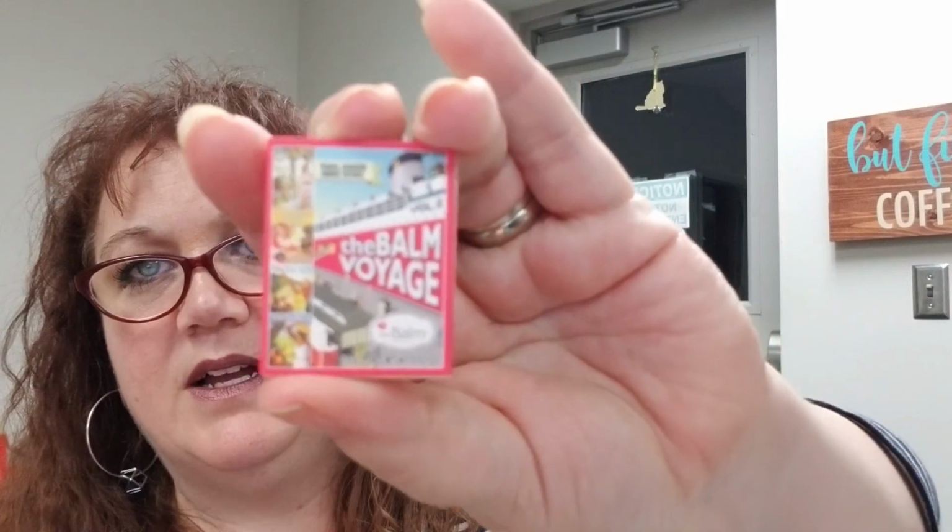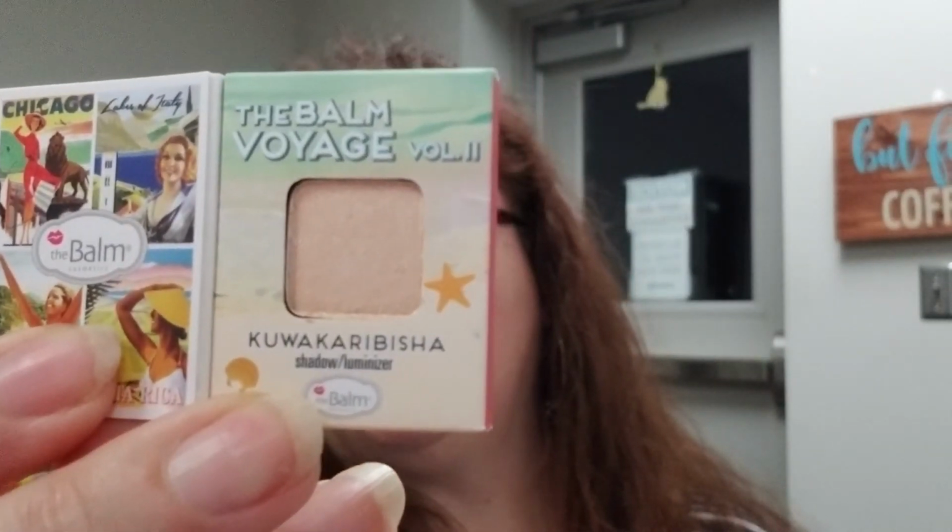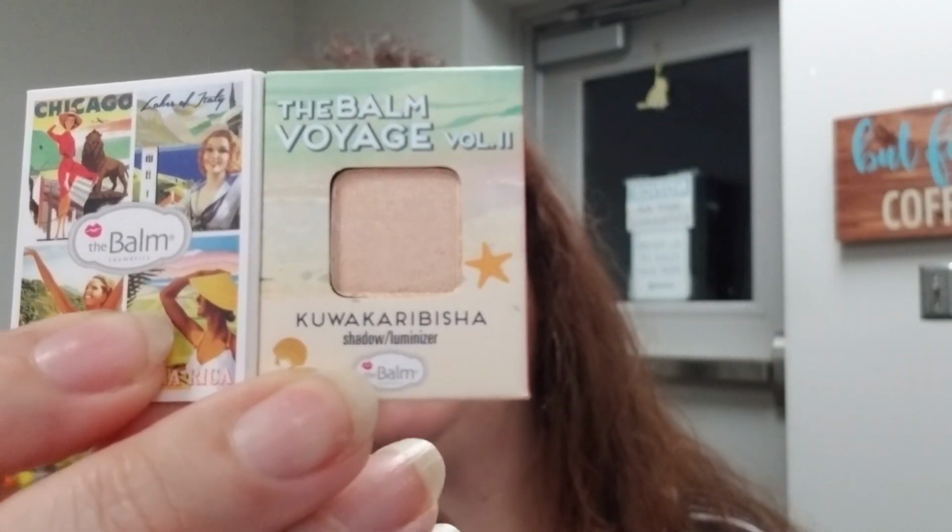Then this I did not use at all, just because I'm not a big fan of the balm. I received the Balms Voyage. What is my color? It had some crazy name I'm not going to be able to pronounce. There we go. It says it right underneath it. See that? Yep, that's what I got.